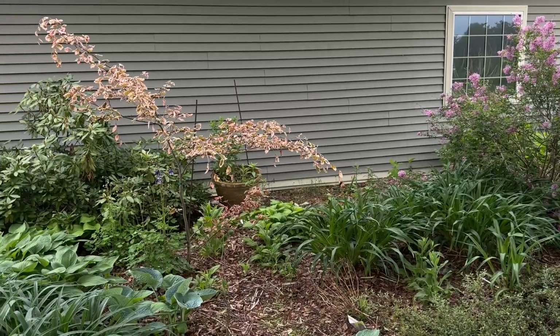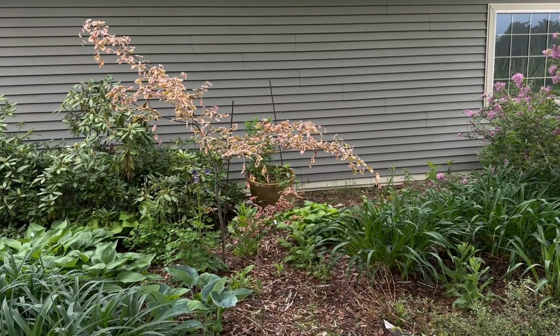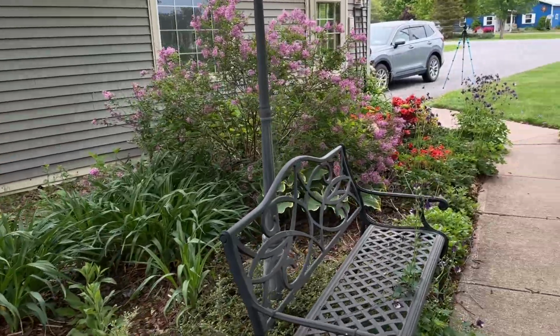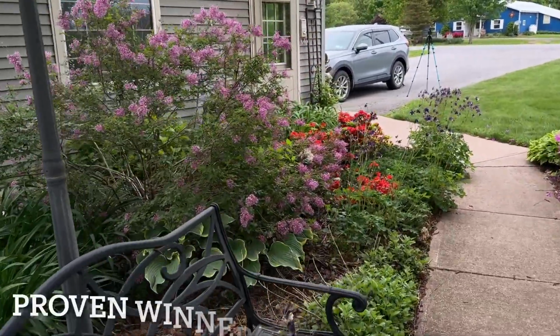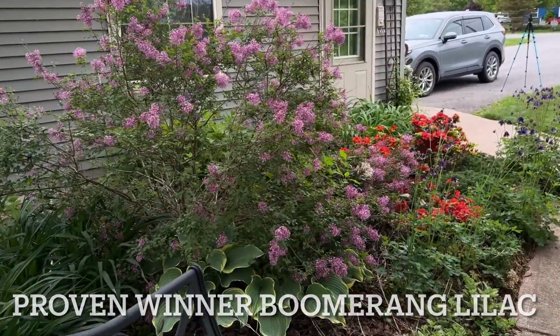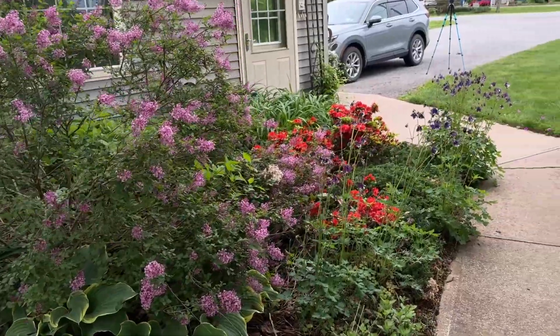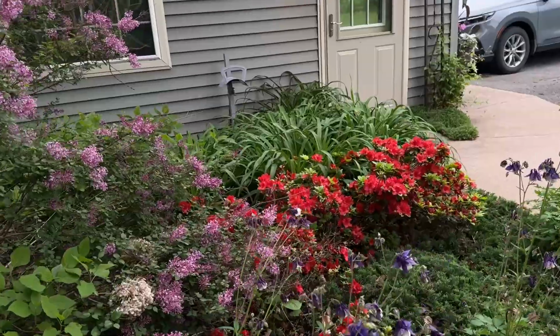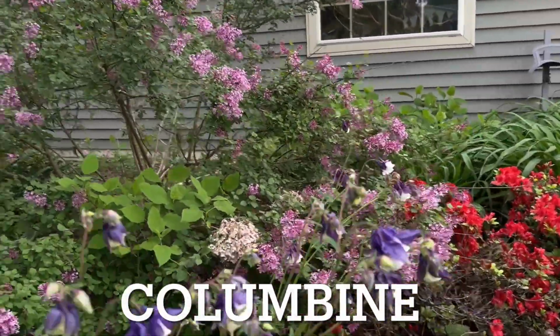My tricolored beech is very light right now. I don't know why, but I'm sure it'll perk up in a little bit here. My Bloomerang Lilac, it smells so pretty when you walk down this pathway. I've got red azaleas, and let me see if we can get in here.